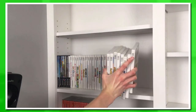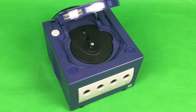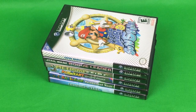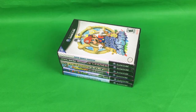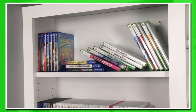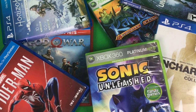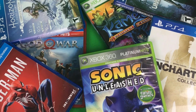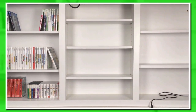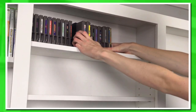Above that, I put my GameCube and Wii collection. I like pairing these games together because I can play both of them on the same console. Also, my GameCube collection is tiny. It really doesn't need its own shelf. And lastly for this column, I put my PS4 and 360 collection. A lot of these games are one and dones for me, so I don't expect to be taking games off this shelf too often.